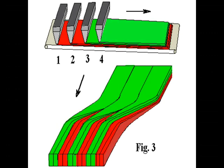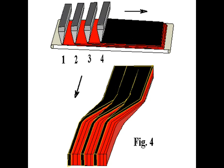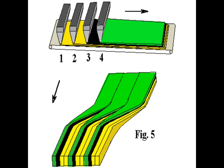In Example 3, a 2 equal banded double wide stripe is produced when sheeters 1 and 2 are running red dough, 3 and 4 are running green dough. When a 2 unequal banded product is desired, sheeters 1, 2, and 3 run one color, while sheeter 4 runs another color. This scenario is displayed in example 4. Example 5 illustrates a 3 unequal banded product can be made when sheeter 1 and 2 run yellow dough, sheeter 3 runs black dough, and sheeter 4 runs green dough.